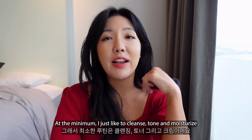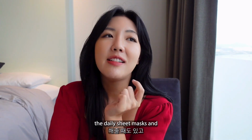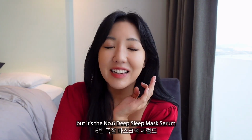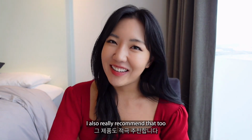At the minimum, I just like to cleanse, tone, and moisturize. And sometimes in the evenings, I'll do extra steps like the daily sheet masks and one of the other numbuzin products that I really love but couldn't put in here, the #6 Deep Sleep Mask Serum. That is so freaking good. I also really recommend that too.